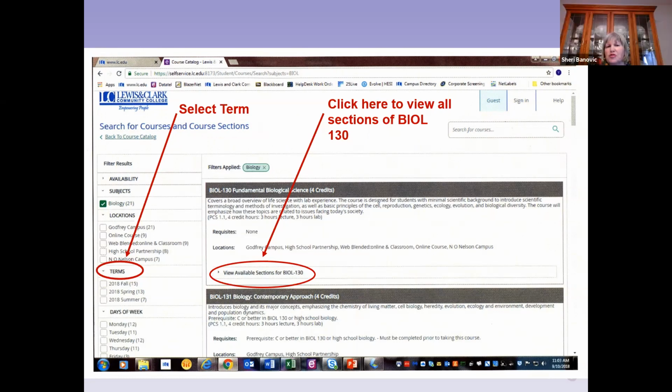And keep in mind, biology classes usually have a lab, so there'll be more information. There's a class and a lab section. Yeah, when you click on the actual course, you can drill down and it'll tell you the lecture times and the lab times for those classes. Sometimes it doesn't always show up on the screen unless you click on it.